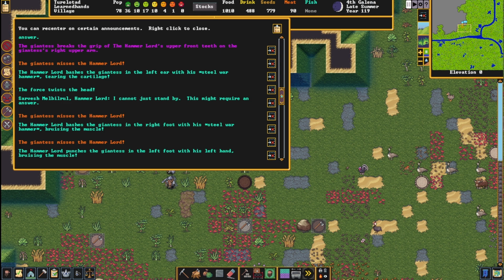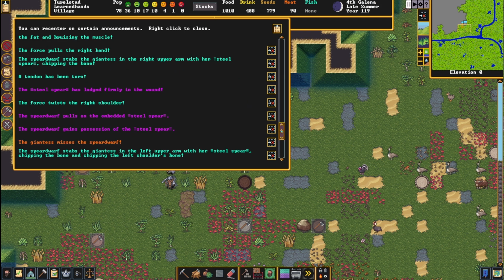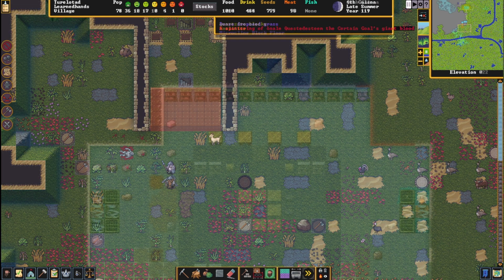Very, very impressive. He had an assist from the spear dwarf Doran Osherrisen, particularly when Doran stabbed the giantess in the head with an exceptional steel spear. That'll do it. Good work, team. You have done Turelotad proud. Go get yourself a pint of ale and one of those masterpiece meals down in the tavern.